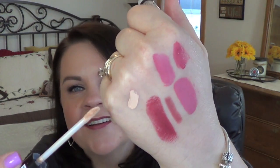And also from NYX, I wanted to try this concealer. I've heard good things about this. I got it in Porcelain, which might have been a tad light for me. But right there, the actual name of this is HD Concealer. So we will try that.